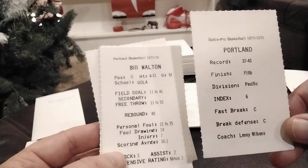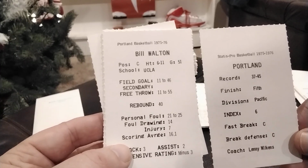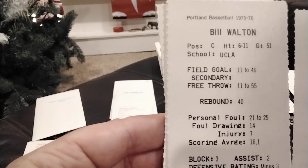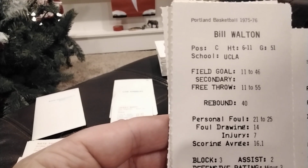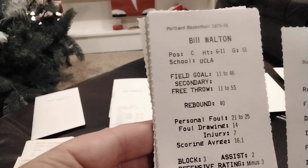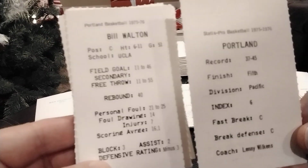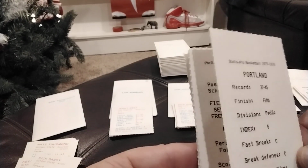But they've added the team cards. There's their fast break. There's indexes, all kinds for the Portland Trailblazers of 76. It's the second-year Walton card. They've also got foul drawing and injury ratings. So I'll have to see how that integrates with the cards. I'm interested in how those two seasons mesh, because there's obviously some secondary ratings on the Walton card as well. It's block 3, injury 7. Yeah, he was injury prone.